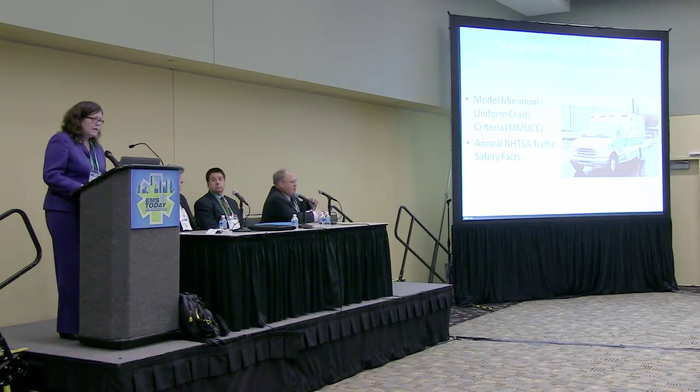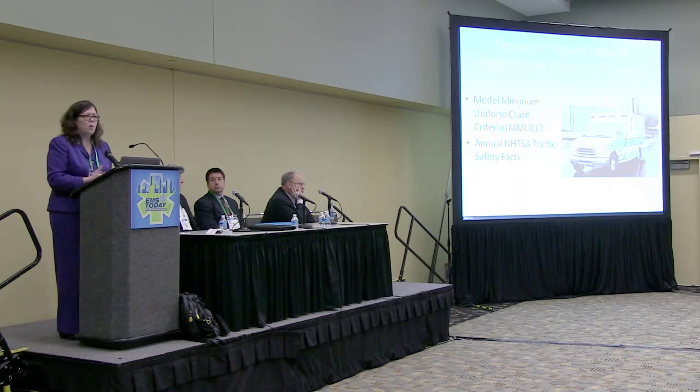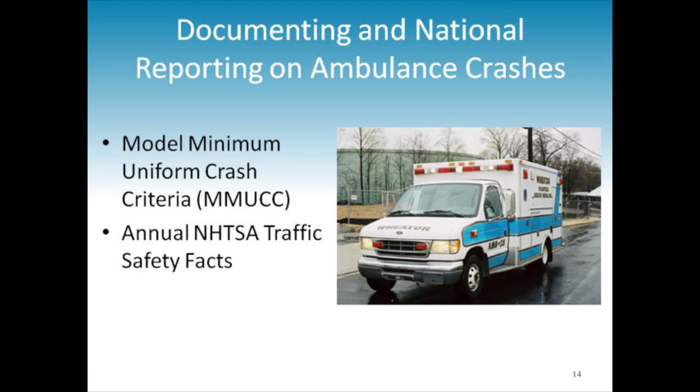And when we talk about, well, what's the root cause here? How can we improve the quality of these data? It really comes down to something affectionately known as MUC, which is the Model Minimum Uniform Crash Criteria. This is the equivalent of the NEMSIS data dictionary that's in use by the agencies that decide what law enforcement officers' crash reports should look like. And I'll show you a diagram that we were successful getting added to the latest version of that document.